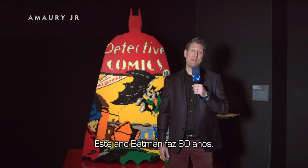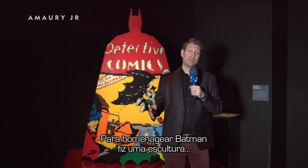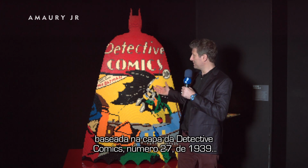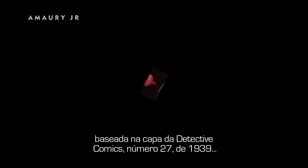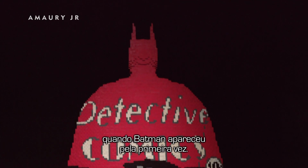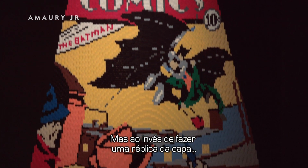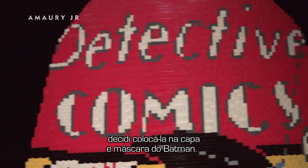So this year, Batman turns 80 years old, and what a history. And so as part of that, to honor Batman, one of the sculptures I did is actually back in that 1939 comic book cover of Detective Comics number 27, when Batman made his first appearance. But rather than just doing a replica of the cover, I decided to put the cover on the cape and cowl of Batman.